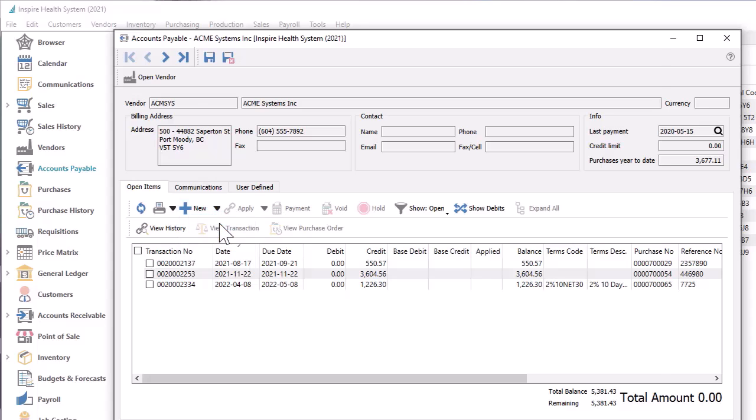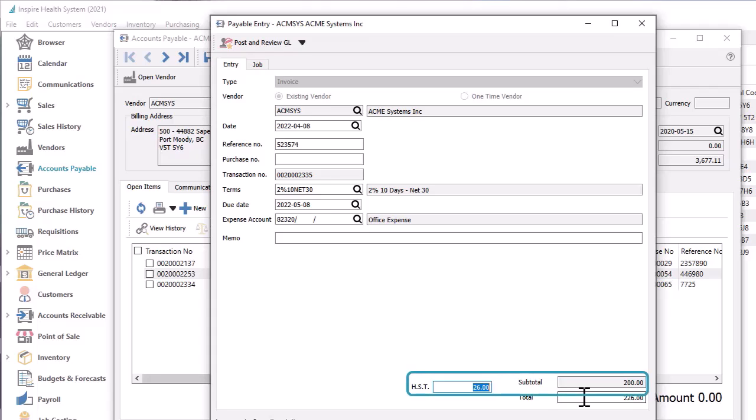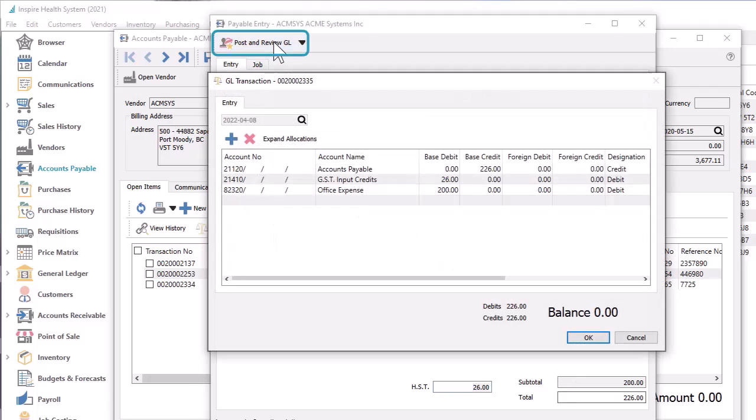For invoices, you only need to enter the transaction date and any other identifying information, including the terms code to determine the due date and any early payment discounts. The expense account comes from either the vendor or the company settings special purchases account. Then in the total field, enter the after-tax amount. The tax value and pre-tax subtotal will be calculated from this. The invoice entry is now ready to be posted, where you can choose to first review the ledger accounting activity.